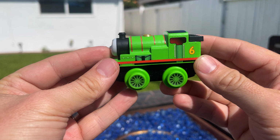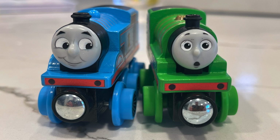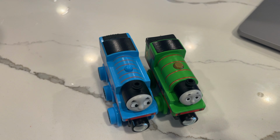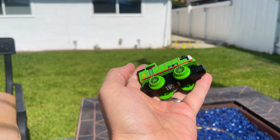I also noticed that they definitely scaled down Percy's size when compared to other smaller engines such as Thomas, as seen here. This is a good thing though, as Percy is known as a small engine. So it's good to see Mattel make these small details, no pun intended, and I feel like in past years, scaling things down to actual size was an issue. Oh, and don't get me started with Thomas Wood.